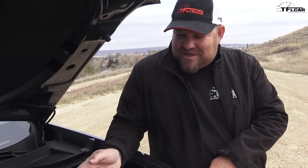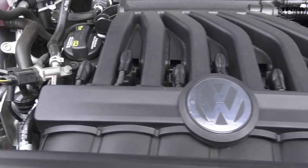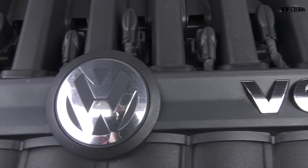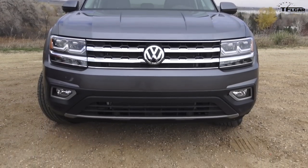Check out this VR6. Yes, it's actually a VR6. It's a narrow angle V6. Puts out 276 horsepower and 266 pound-feet of torque. Now here's the cool part about it. First of all, it's hooked up to an 8-speed automatic transmission, and you have the option of front-wheel drive or all-wheel drive. You can also get a 2-liter turbo.